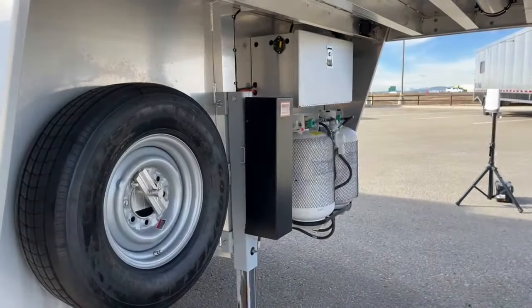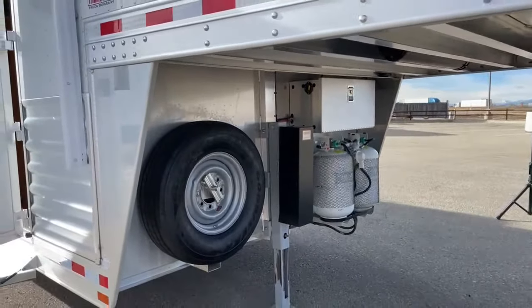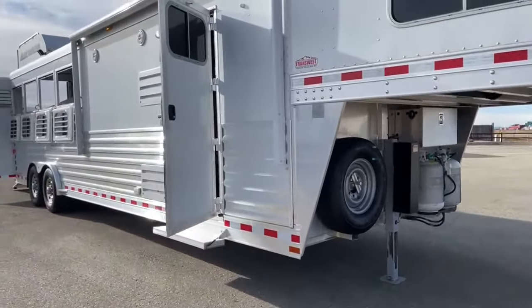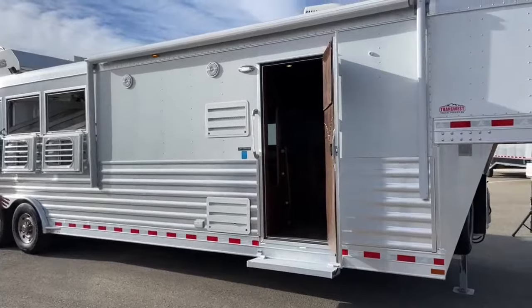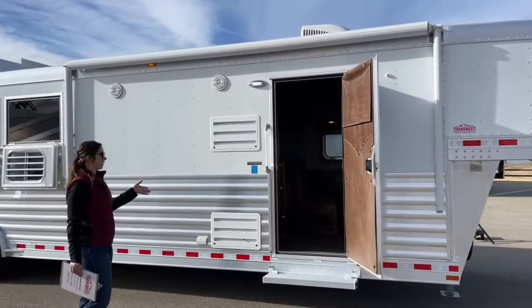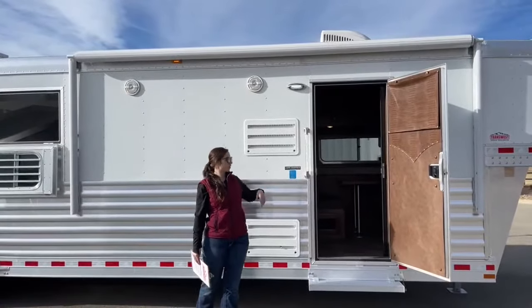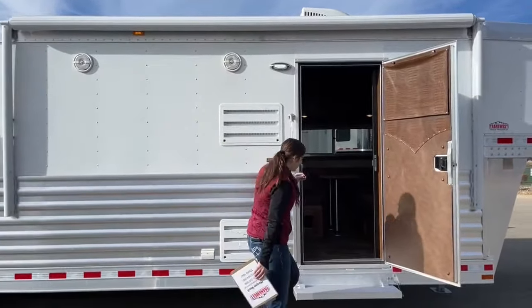Electric jack on that one. I don't know why I said hydraulic. That's electric. Sorry. And then you got your spare tire under here as well. So coming over here, you've got your entrance into the living quarters. So this one's a Day Tripper by Outback Conversions or Outback Customs. So nice little interior on here.